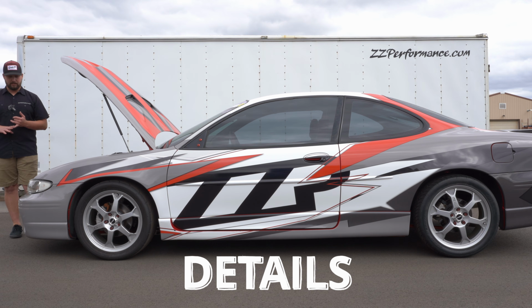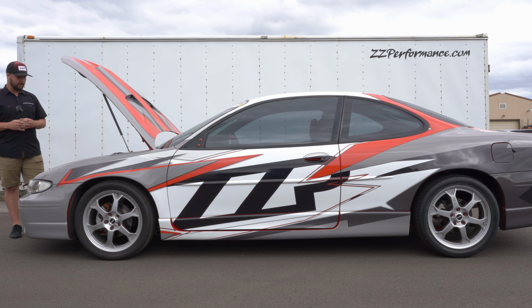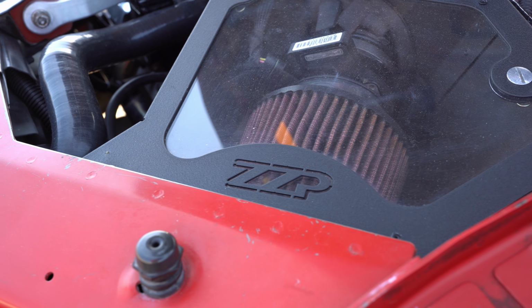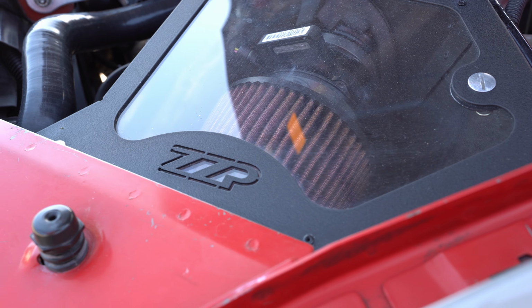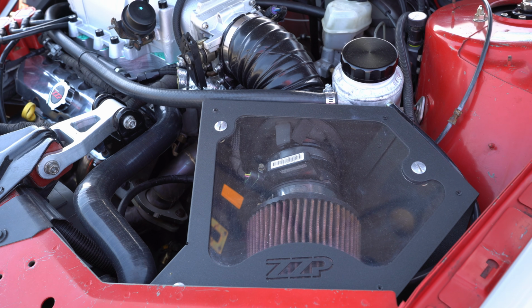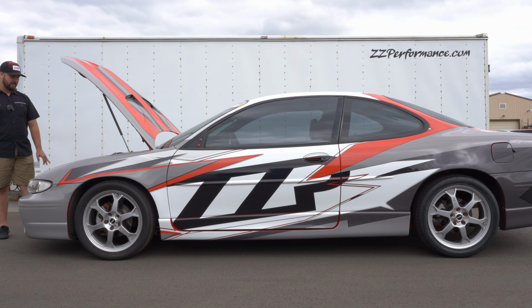We're going to really stress on details today. Everything has its place, everything has its purpose, and you don't achieve these type of numbers and times without thinking everything through. Standard intake box off the shelf, big old 9-inch filter. We're really big on keeping the filter size large on these supercharged 3800s, and then the 4-inch tube to obviously get as much air into the M90 as we can, since we're so limited by its capabilities.